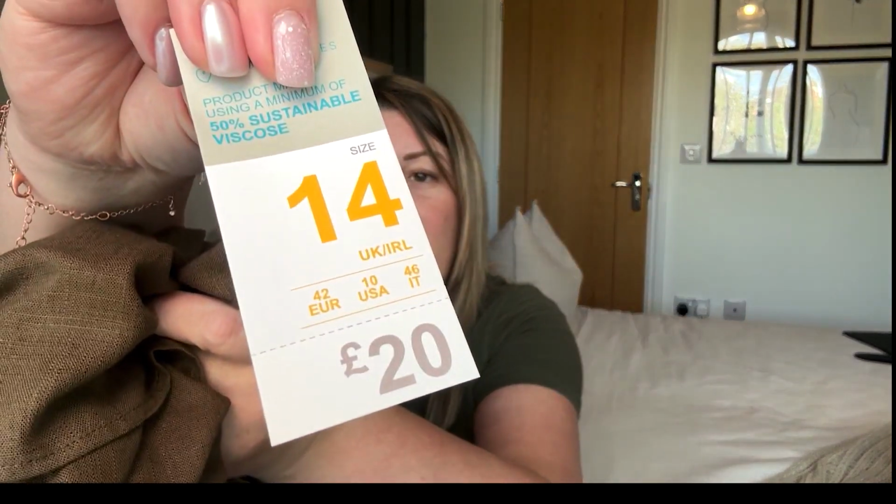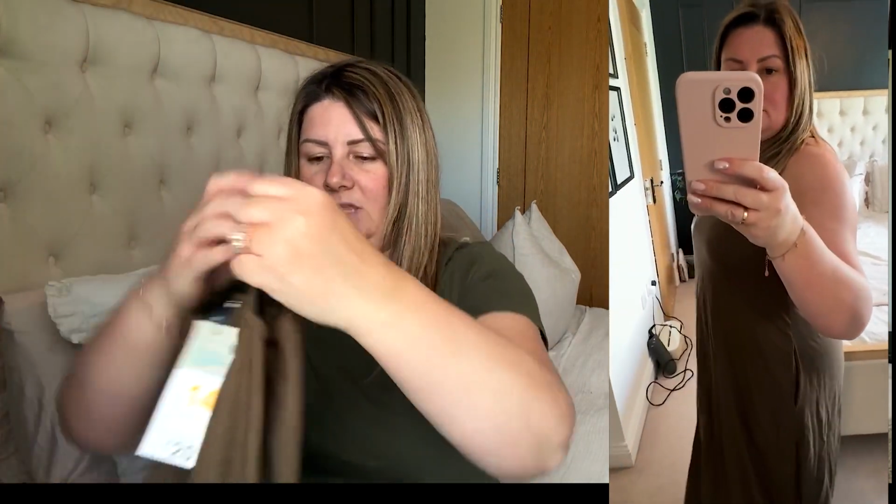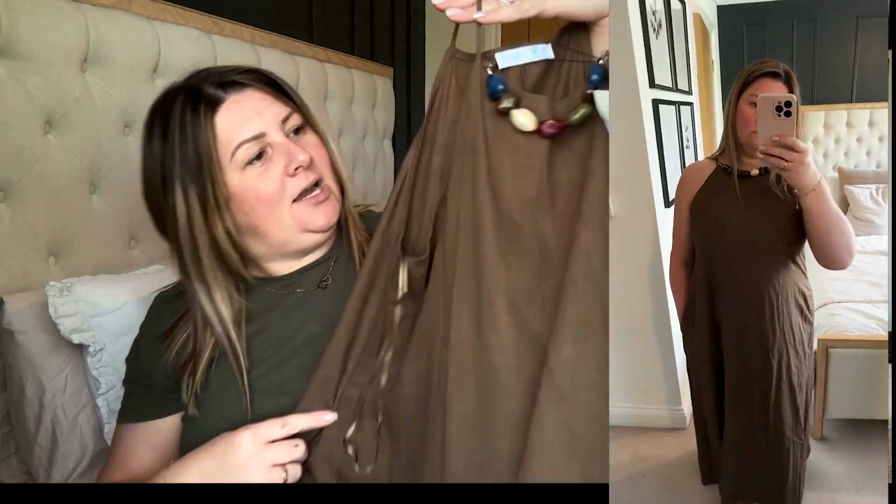Another item, and if I was to keep this, I wouldn't wear the jewellery with it. It's just not me. But it's a really beautiful piece. Size 14 and £20. Now, this again has got a linen feel to it. Let me just unravel it. Okay. And what colour do they call this? Yeah, I would say khaki. Although on camera it's coming up brown. No, it's definitely khaki. Why is that coming up so brown on camera? It's completely khaki.